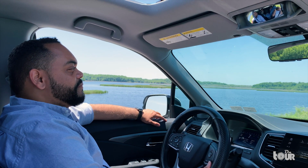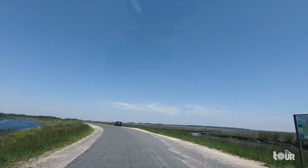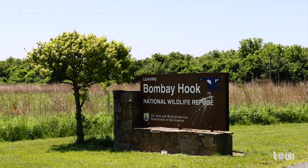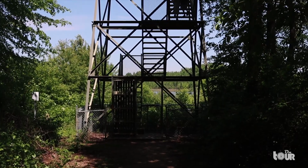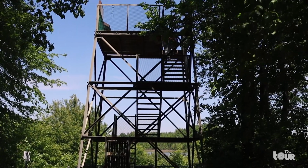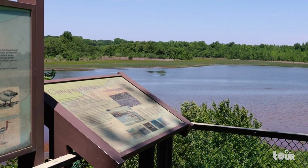As we head to the next destination, we get surrounded by the beauty of Delaware's natural lands. At the Bombay Hook National Wildlife Refuge, we can go sightseeing and get a closer look at all the migratory birds. Delaware is a state with low population, allowing it to create this wonderful natural retreat.